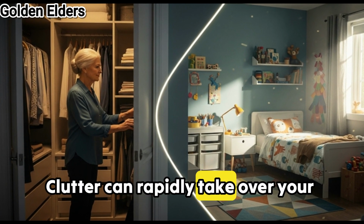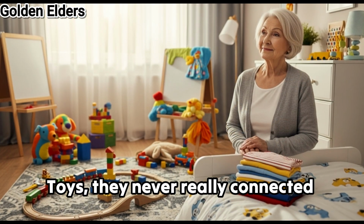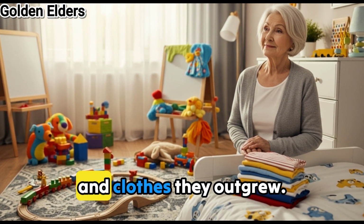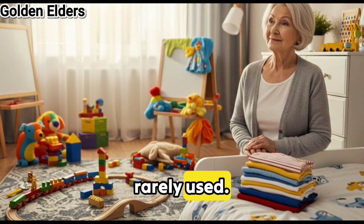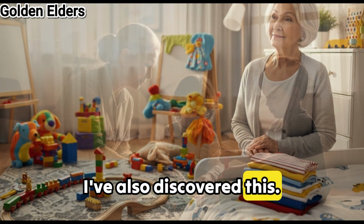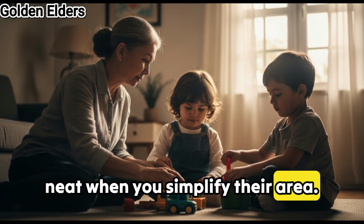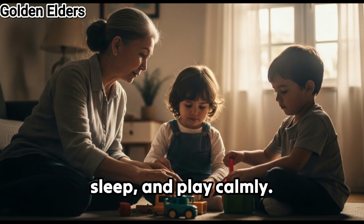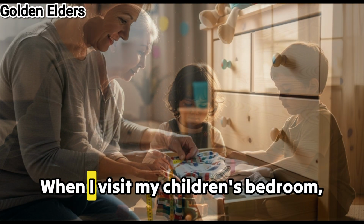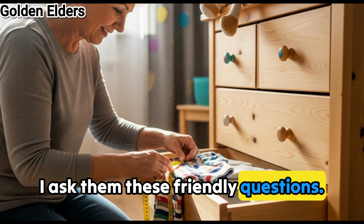Clutter can rapidly take over your children's rooms if you have any at home. Toys they never really connected with, and clothes they outgrew. Things that are lovingly given yet rarely used. I've also discovered this. It's not only about keeping things neat when you simplify their area. In fact, it makes it easier for them to concentrate, sleep, and play calmly. When I visit my children's bedroom, I ask them these friendly questions.